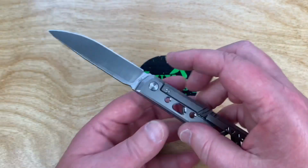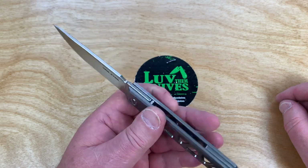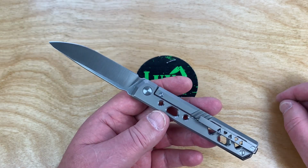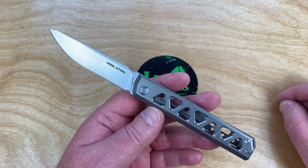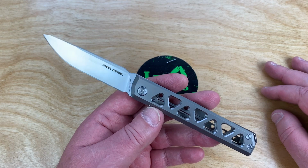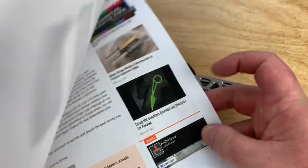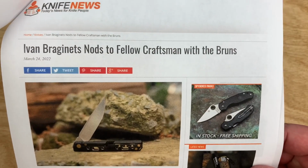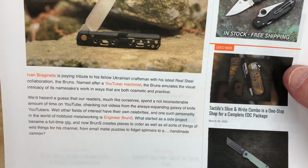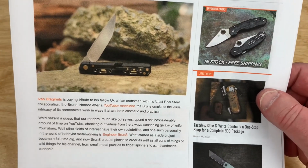And he's just designed so many knives for, you name it. He designed a couple for Wee knives, a bunch for Real Steel, Crystal knives, I believe, and that kind of thing. So he just keeps it going. And if you read the Knife News article, this is his nod to a fellow craftsman, Bruns, who is a Ukrainian guy as well. That's this big YouTuber machinist guy, etc., etc.